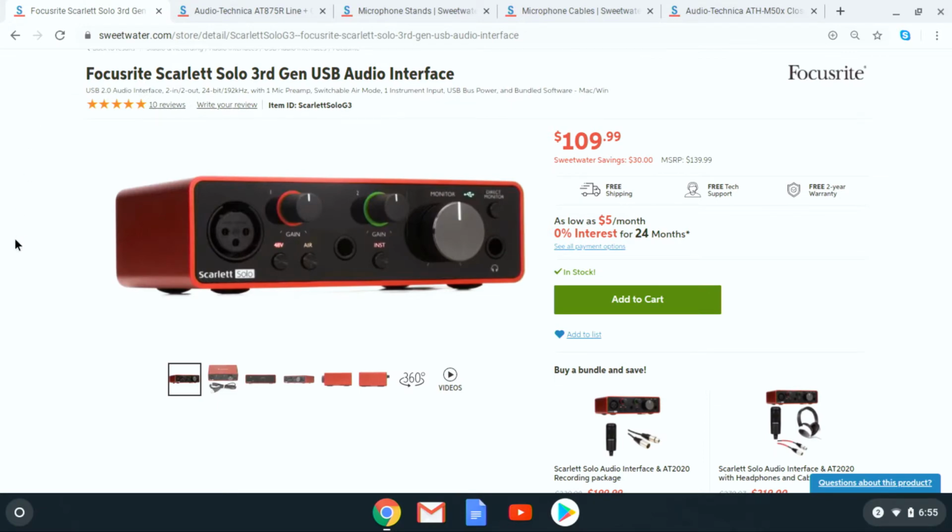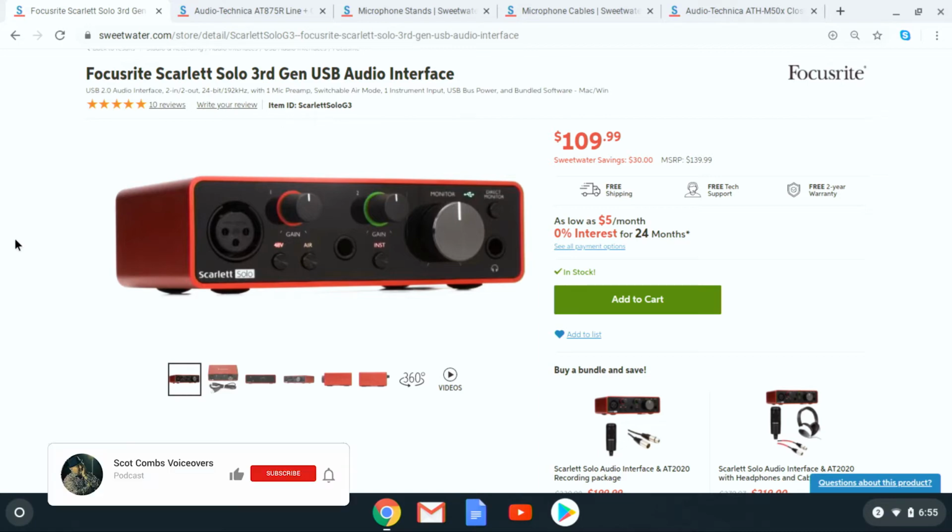Sweetwater is a wonderful place to buy equipment. They're very friendly. They take care of their employees very well. It's a mail order house, and they've been awesome to me and a lot of my friends in the voiceover and music business. So I'm assuming one of the first things you need is a computer.